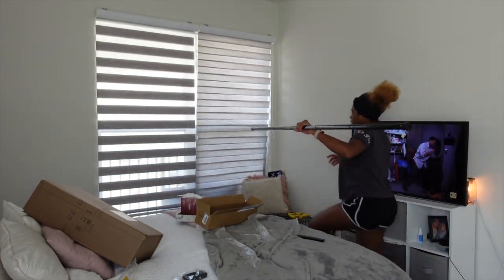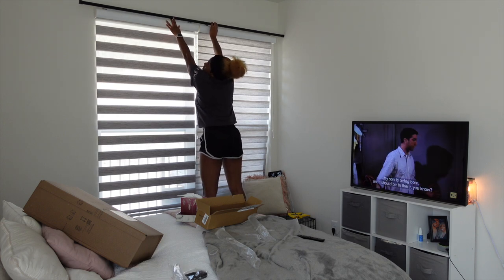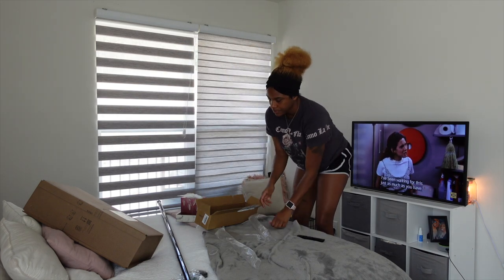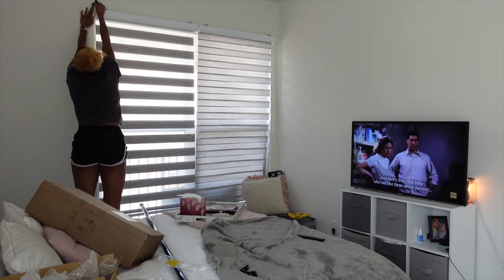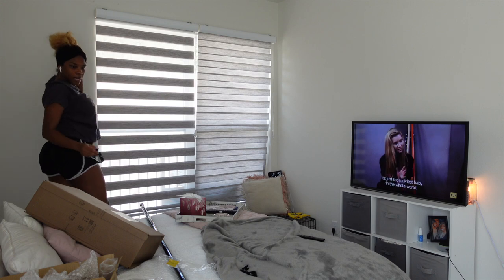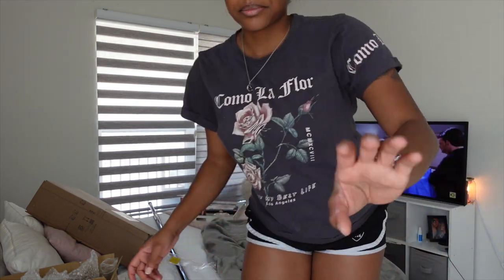So now let's see how long this is. Okay, that one works. It's just I'm not tall enough to screw this stuff in. I think I may do right about here. That should be okay. Yeah, right there. I may be able to nail that in. I'm standing on my bed right now. If you didn't watch, I got that new bed, so you can go watch that video. I'm gonna try to drill it in.